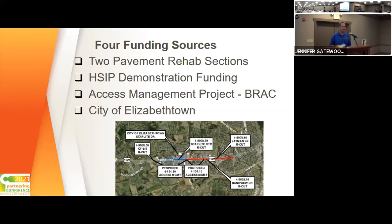So we also had HSIP demonstration funding. And then we had the access management project that there was still some leftover money in, that had languished. That was BRAC money from Fort Knox, from the BRAC changes that went to Fort Knox. And then also the city of Elizabethtown, they wanted to relocate Starlight Drive. There were 2 intersections very close together that kind of operated as one signal, and they wanted to put it all into one intersection. And so that was something paid for with local money.